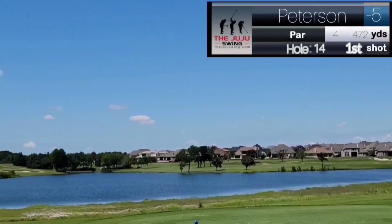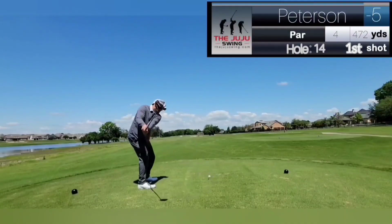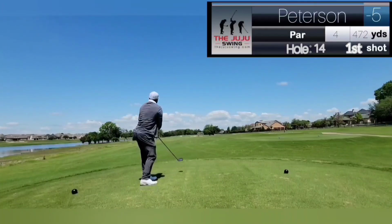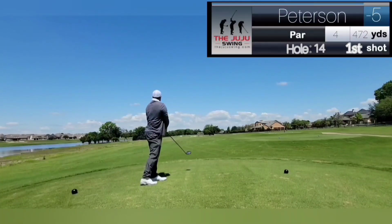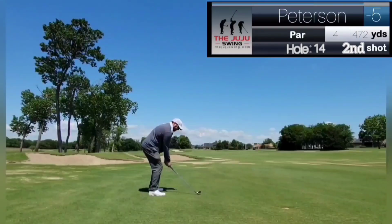Beautiful little look here, Gentle Creek in Prosper. This was my worst swing of the day off the tee. You can see it kind of got my back a little bit. Fortunately, it actually was in the fairway. It's a wide fairway. It just didn't go anywhere.